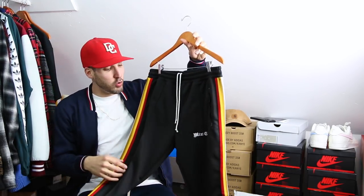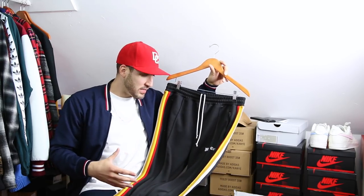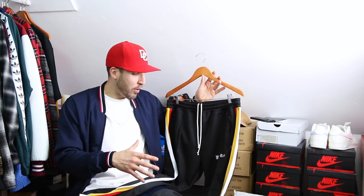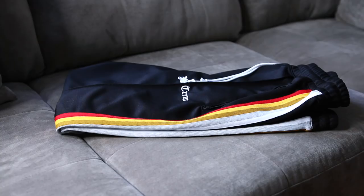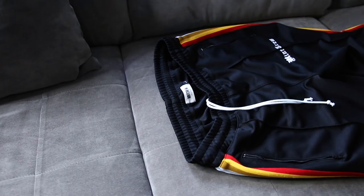All right, so completely switching gears, I've got two new pairs of track pants to show you guys, and I'm very hyped on these. They're both from Mint Crew. This black pair is so dope. I'm totally obsessed with these right now, and the color combination on here is really what sold me. The side has 5 stripes going down the side, 5, but it's not overkill. Somehow it works. You've got red, gold, yellow, white, and gray, all sitting on top of a black pant.